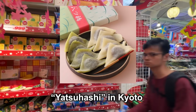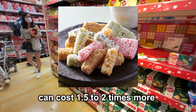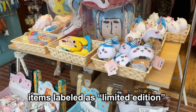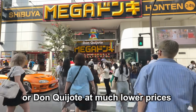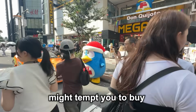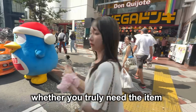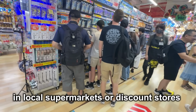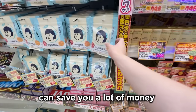For example, Yatsuhashi in Kyoto or Kaminari Okoshi in Asakusa, Tokyo can cost 1.5 to 2 times more at tourist spots. Plus, items labeled as limited edition or exclusive are sometimes available at major chain stores or Don Quixote at much lower prices. While the excitement of being at a tourist spot might tempt you to buy, it's worth taking a moment to think about whether you truly need the item. Often, the same quality products can be found at much more affordable prices in local supermarkets or discount stores. Taking a short trip away from the tourist hub can save you a lot of money.